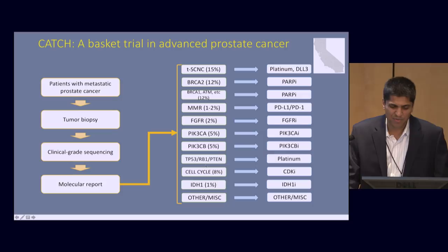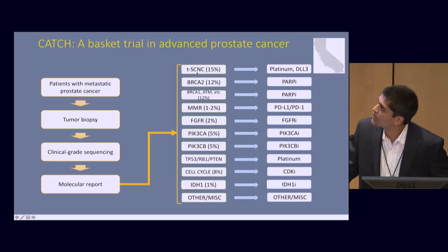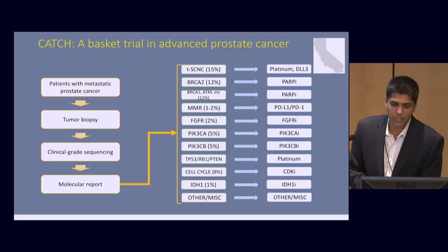One of the things that we haven't talked too much about, but Eric and I spend a lot of time on research-wise and in the clinic, is what's called t-SCNC. This is small cell neuroendocrine prostate cancer that emerges after the androgen deprivation or hormonal therapy. And in our metastatic biopsies, we find it in about 15% of all our biopsies. Generally, these patients have a little bit more aggressive type of cancer. However, it's definitely an untapped area where there are novel drug targets specifically for that group of patients, and we're actively developing clinical trials for that group of patients.